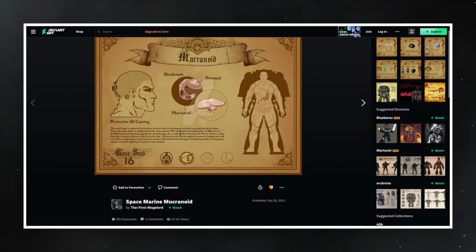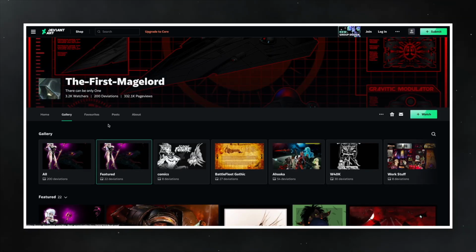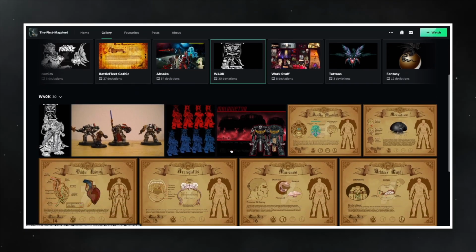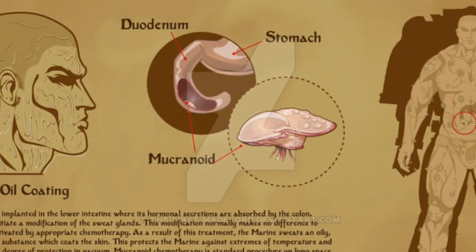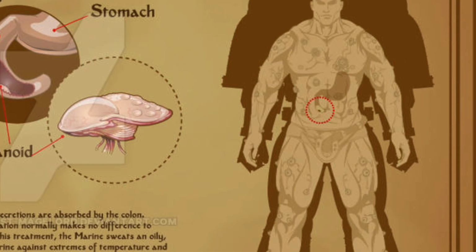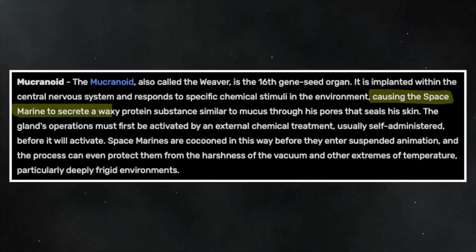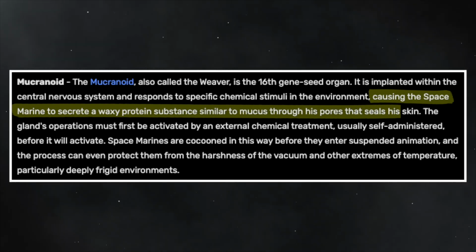Bring in the Mucranoid. The artwork for this organ, as well as those to follow, was done by the first Magelord on DeviantArt.com, whose work really enhances today's lesson. In phase 16, the Mucranoid, also called the Weaver, is implanted with the central nervous system in response to specific chemical stimuli in the environment, causing the Space Marine to secrete a waxy protein substance similar to mucus through his pores that seals his skin.